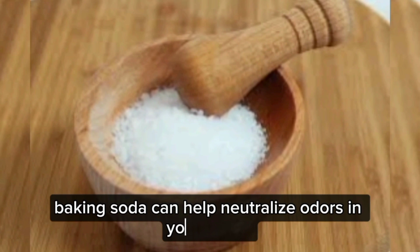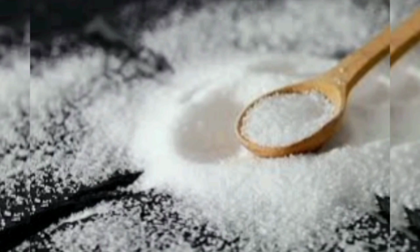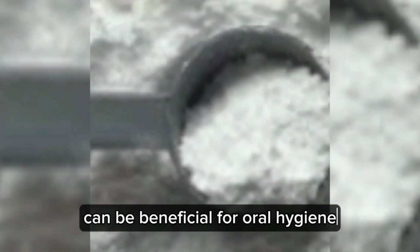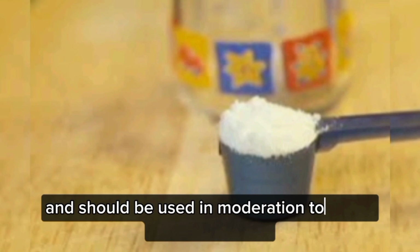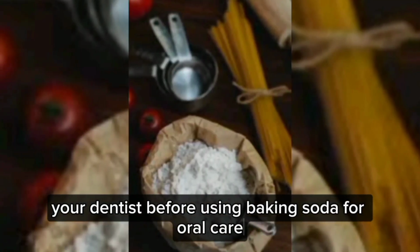Freshening breath. Due to its mild abrasive properties, baking soda can help neutralize odors in your mouth. You can sprinkle a little on your toothbrush along with your regular toothpaste. Remember, while baking soda can be beneficial for oral hygiene, it should not replace regular toothpaste and should be used in moderation to avoid enamel damage. If you have sensitive teeth or any concerns, it's best to consult your dentist before using baking soda for oral care.